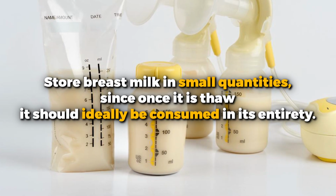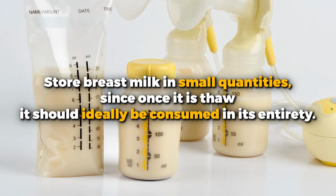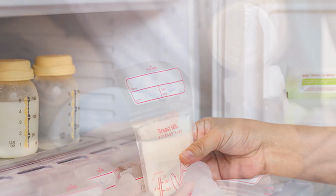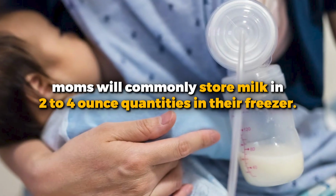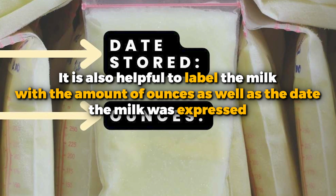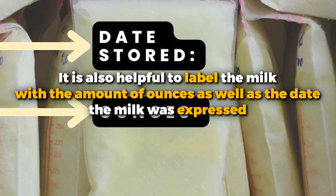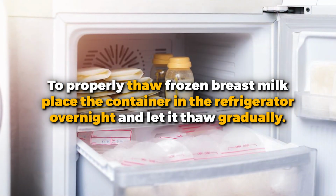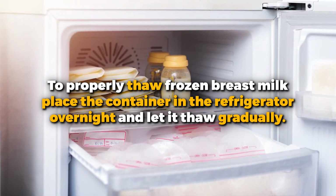Store breast milk in small quantities, since once it is thawed, it should ideally be consumed in its entirety. Do not refreeze milk once you thaw it. Moms will commonly store milk in 2 to 4 ounce quantities in their freezer. It is also helpful to label the milk with the amount of ounces as well as the date the milk was expressed.